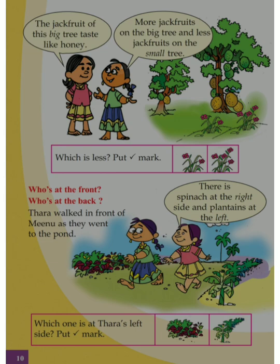Okay. So there is a question, which one is at Tara's left? Put a tick mark. So plantains are at the left side of Tara. So we will put a tick mark there.